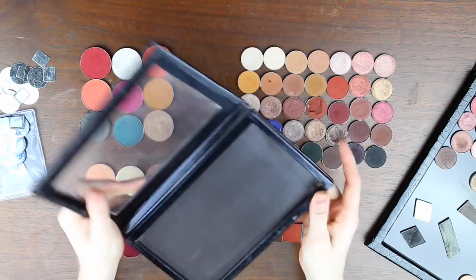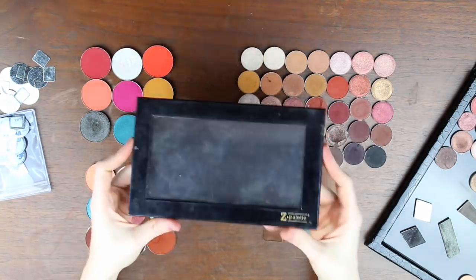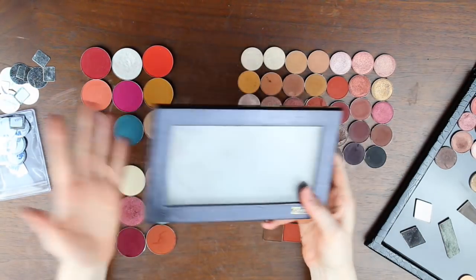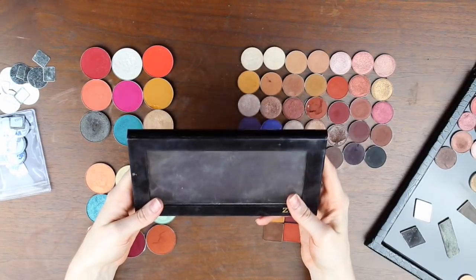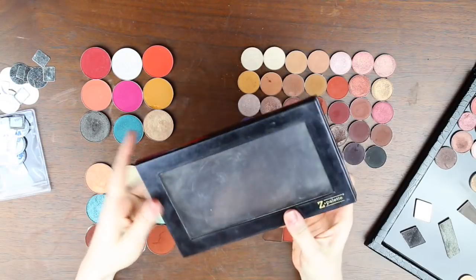This is going to be my giveaway palette. So any eyeshadows that I decide not to keep, I'm going to put into this palette right here. There might be some overflow. I actually don't really have a sense of how much I'm going to keep and how much I'm not going to keep, but I have other little magnetic palettes. So if this one gets filled up, I'll go and grab another one.